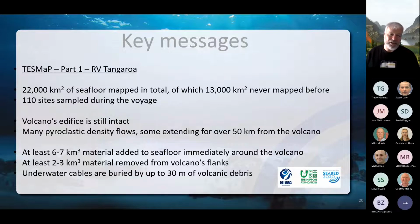And that's 7 cubic kilometers of material. That's 15 Wellington harbours worth of material that's being added. It's an incredibly large volume, and these sort of numbers put it certainly in terms of one of the largest volcanic eruptions certainly since Krakatoa. And we know for a fact that these flows, there's actually more. These numbers are going to be wrong.